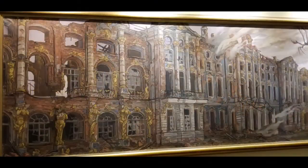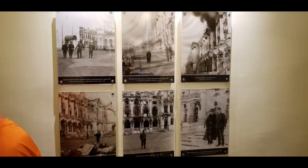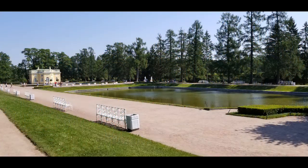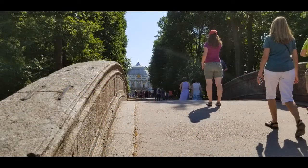Welcome to the main hall of Catherine the Great's palace in the Russian Baroque style. Amazing. The palace was demolished by the German army in World War II and has since been rebuilt through tireless efforts of many Russians. Our group marveled at the beauty inside the palace and then toured the gardens on our way to see Catherine's own Hermitage.